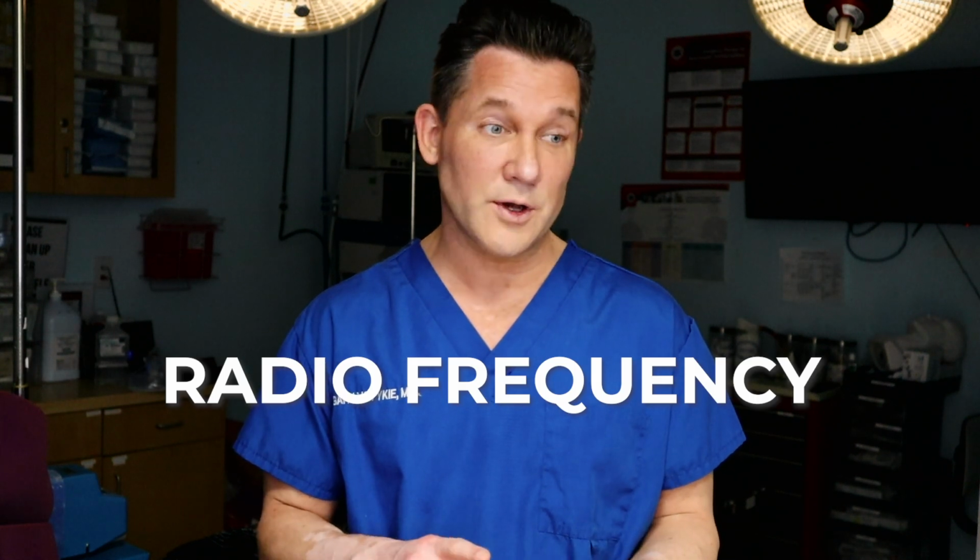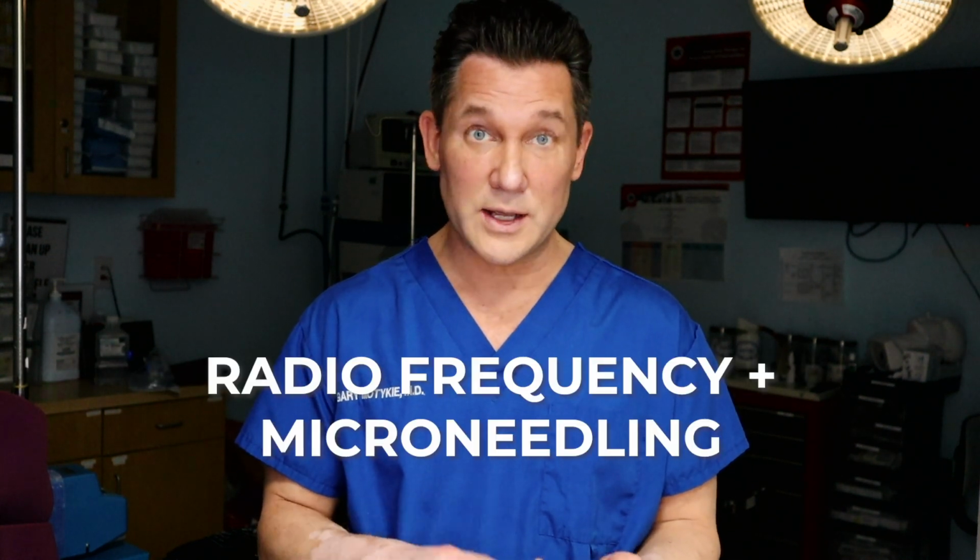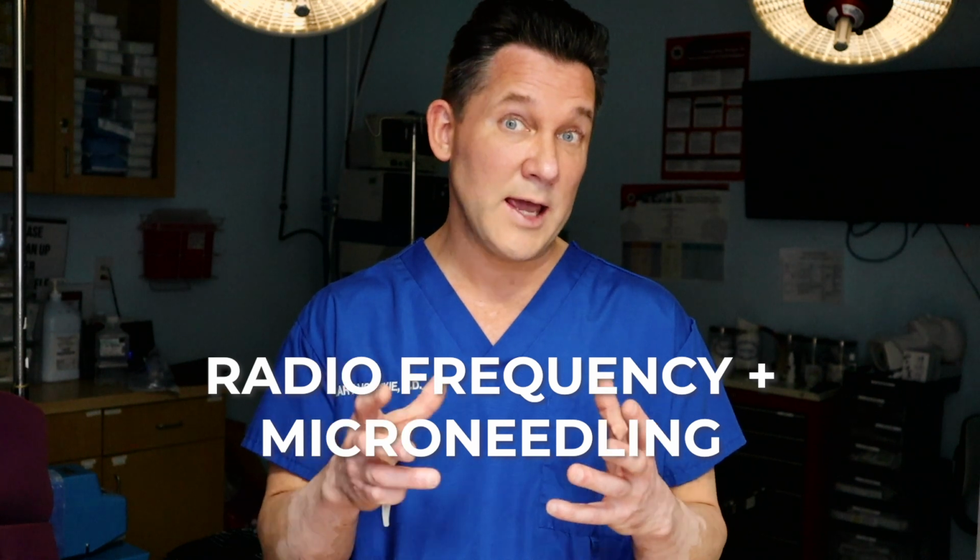And the way to treat the skin problems is to use some sort of non-surgical skin tightening technique such as radio frequency devices. There's also radio frequency combined with microneedling. All of those devices are aimed at improving elastin and collagen in your skin to tighten it up and give you a more angular jawline.